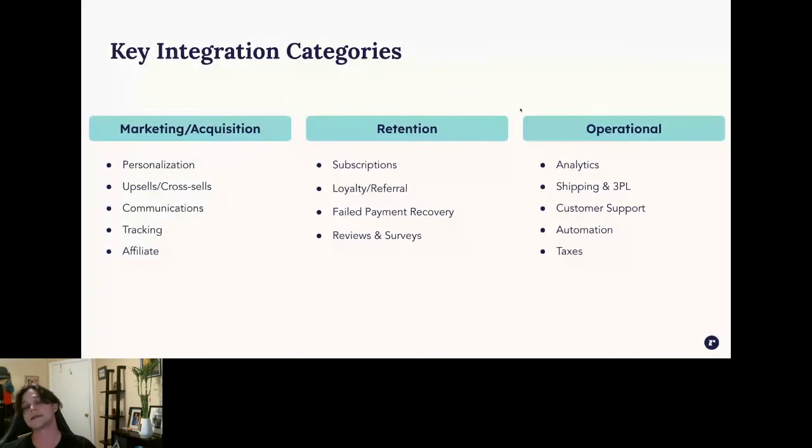On the retention side, you get subscriptions, of course. You've got loyalty and referral, more important than ever, especially to retain your customers and keep them happy, and gamify the experience of referring friends and purchasing. They also are essential for membership models with subscriptions as well. You've got failed payment recovery. That's things like dunning apps like Churnbuster or Profitwell, which look at how to recover failed payments on subscriptions. I've seen as much as 20% of someone's monthly recurring revenue for a business recovered just through an optimized dunning strategy or failed payment recovery strategy.